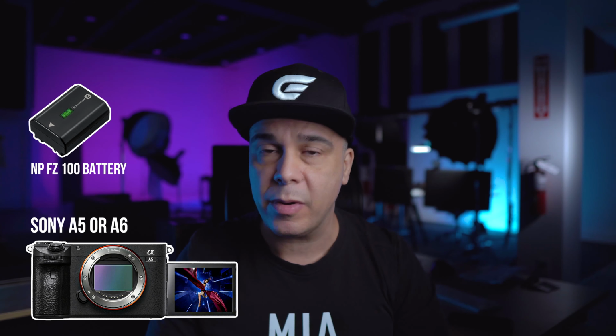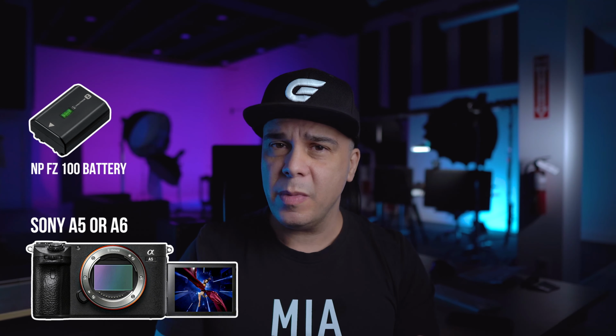Now, the other piece of information that kind of contradicts our prediction is the battery being utilized in this camera. This camera is going to use the same battery as the Sony A7 III, which is the NP-FZ100 battery, the big battery. So we were assuming that Sony is going to try to, you know, cut down the cost by putting in a smaller battery, like for example, the one from the A6400. But the rumor talks about an NP-FZ100 battery, so that's actually pretty good.